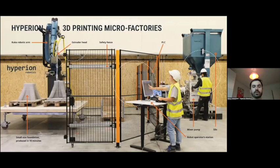So this is our large scale 3D printer. From right to left, we've got a silo, which delivers a dry mix mortar. That mortar is then mixed with water via this MTech pump, which then pushes it through. And once it's mixed, it travels through the hose, and the robot is holding the hose and placing the material very accurately.